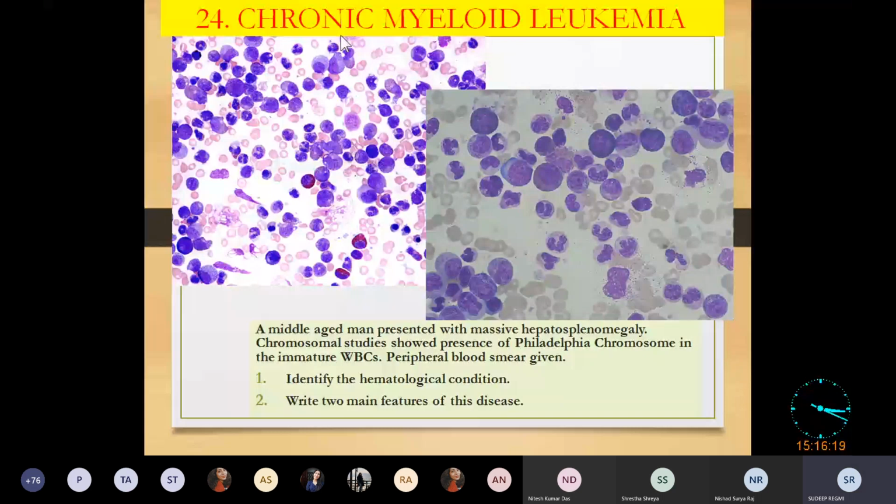It's chronic myeloid leukemia. Okay. What does that mean? Okay, that means you people do not know about chronic myeloid leukemia or chronic myelogenous leukemia, and you need to revise this very thoroughly. This is chronic myeloid leukemia.